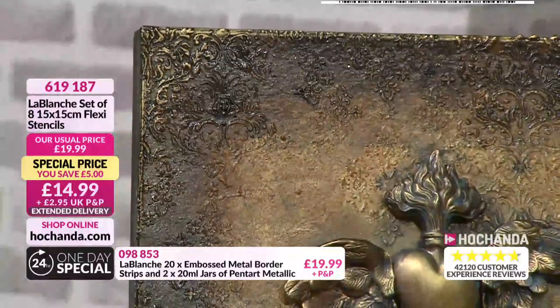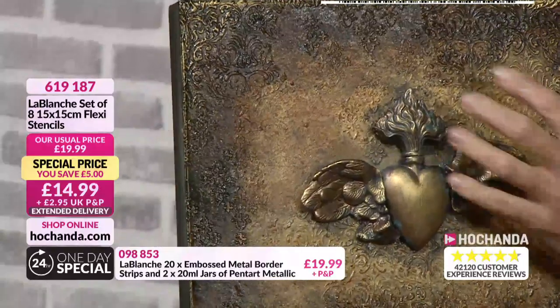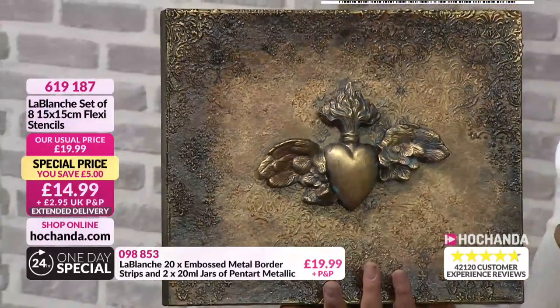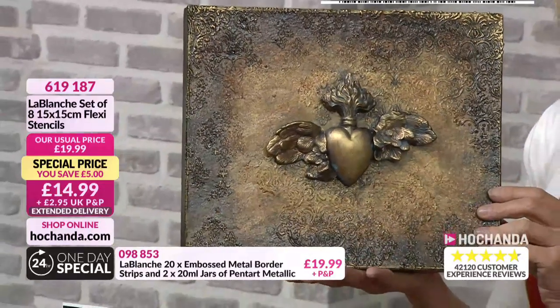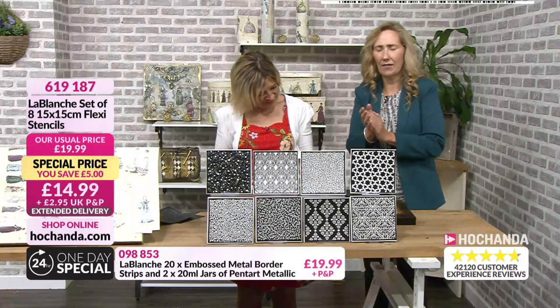Absolutely, these are so cool. Look, and I love that. It is beautiful. Again, you can use your waxes to highlight. That is just so beautiful, isn't it? Again, gorgeous. Sent in from LaBlanche. I absolutely love it. I'm applauding LaBlanche. Those fancy ones are fabulous.